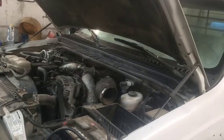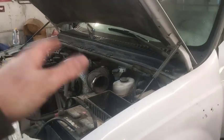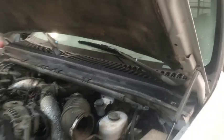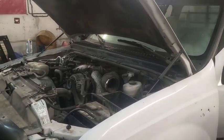But yeah, it starts up, runs just fine, and is making a little bit of a knocking sound. We'll get into that a little bit later, because this is possibly going to be kind of a serious problem. We're actually going to be pulling the engine out.